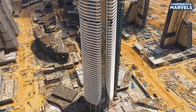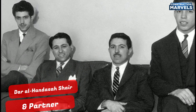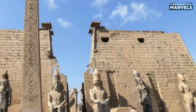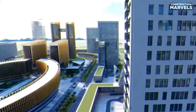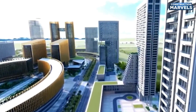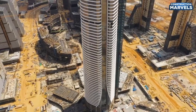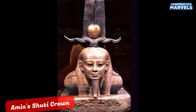The architects behind this impressive project, Dar al-Handasa Shair and Partners, really outdid themselves with this one. They were inspired by the shape of a pharaonic obelisk when they designed the tower's glass exterior. It's like they took ancient Egyptian history and mixed it with modern-day architecture to create a masterpiece. And get this, the exterior represents the Egyptian god Amun's Shuti crown. You know, that crown with 2 tail feathers of a falcon? Yeah, that one. How cool is that?